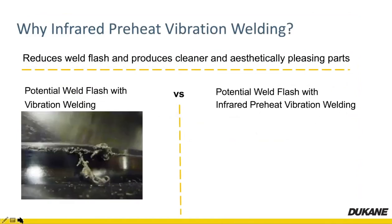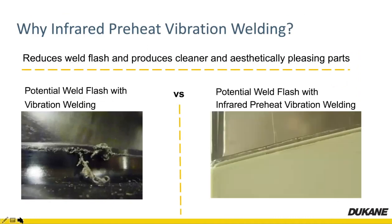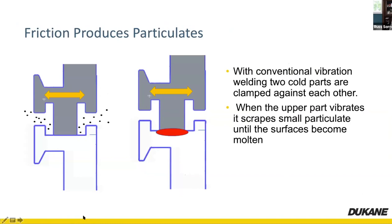So I think if you look at this slide, you move ahead. Why do we use infrared preheat? It's to go from flash that potentially looks like the left, which we've all seen, to flash off a vibe welder that looks like what you're seeing on the right. And obviously, I think we would all take the right over the left any day of the week. It's like toothpaste. Exactly. So back to what I was saying earlier about why we get particulate. We're using friction to heat these parts up and melt them. So before it melts, we're scrubbing particulate. And that's what you're seeing illustrated on the left before that melt on the right is initiated.